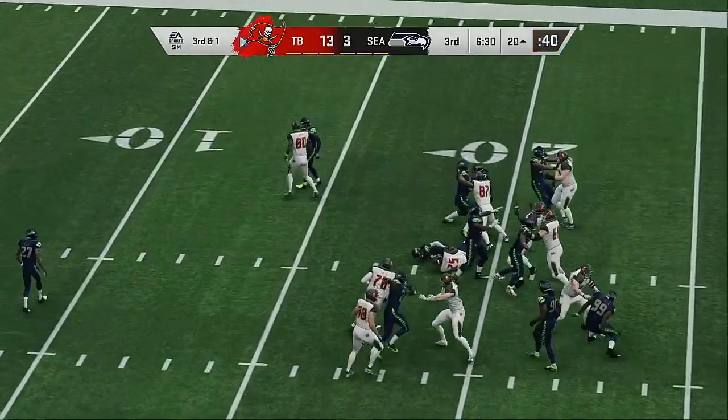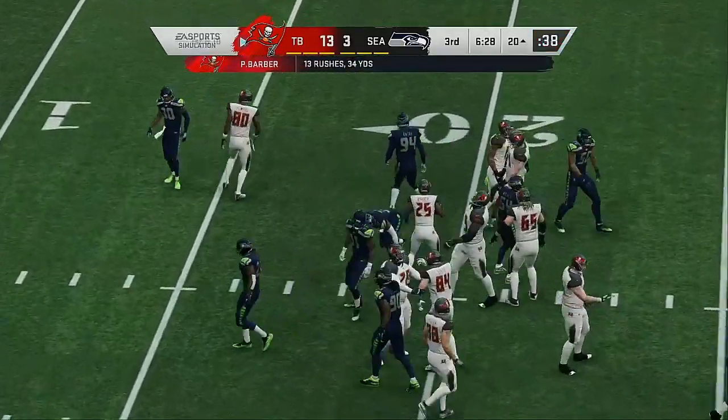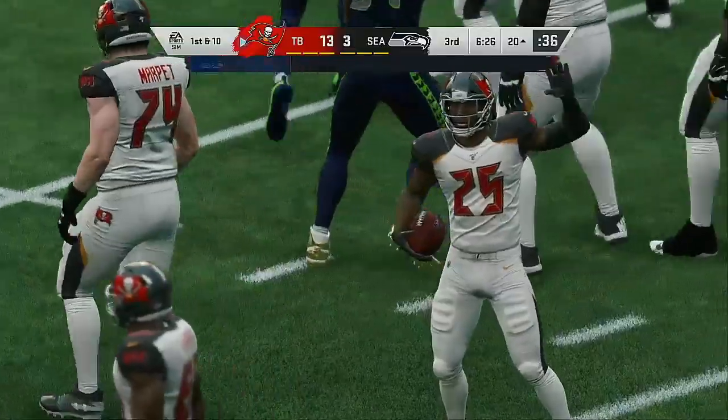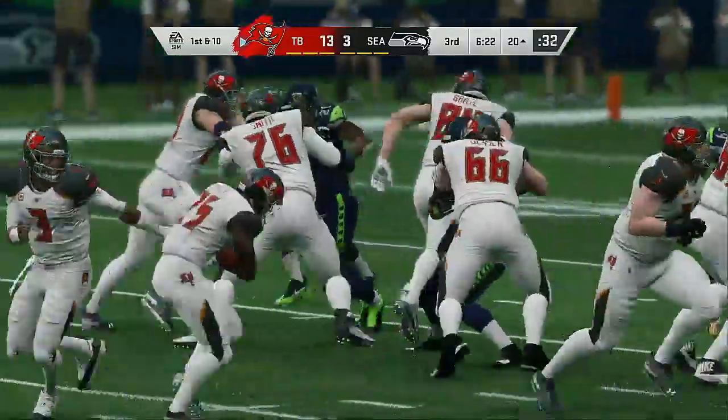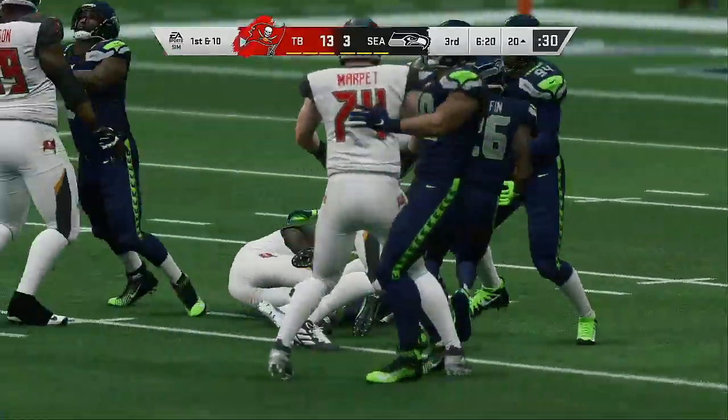They'll try and run here with Barber. And he will have the first before he's brought down right on the chalk of the 20. They only get two there, but on third and one, that's all they needed to keep the drive going.